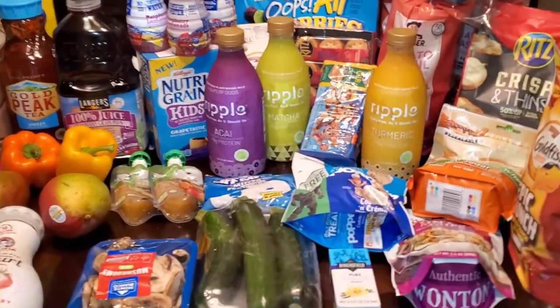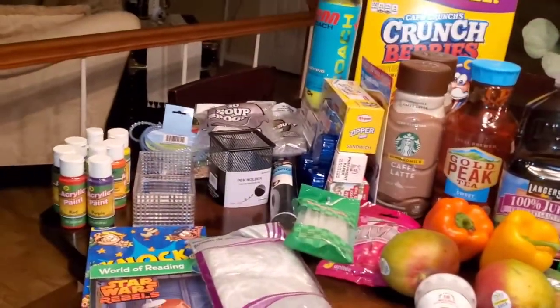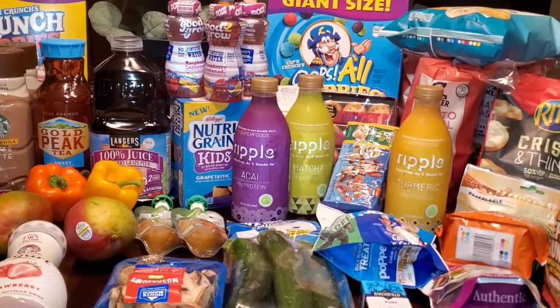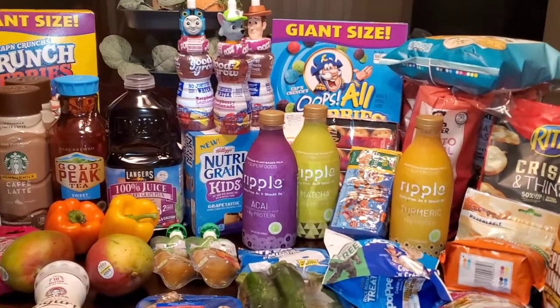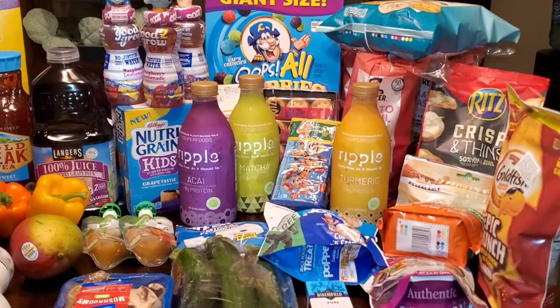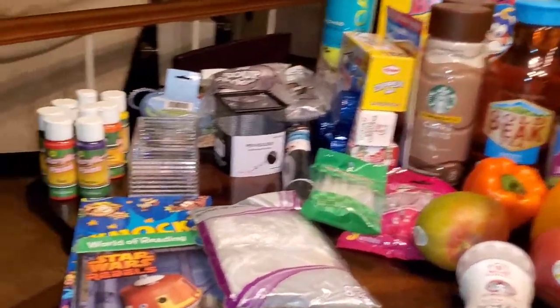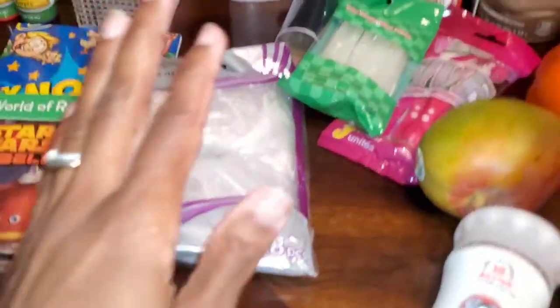So let's go ahead and start with the non-food items. A lot of these items here, I tried to put at least one of everything here to show you guys, but there are multiples of almost everything on this table. So like I said, this is a pretty massive haul. Let's go ahead and jump into the non-food items.